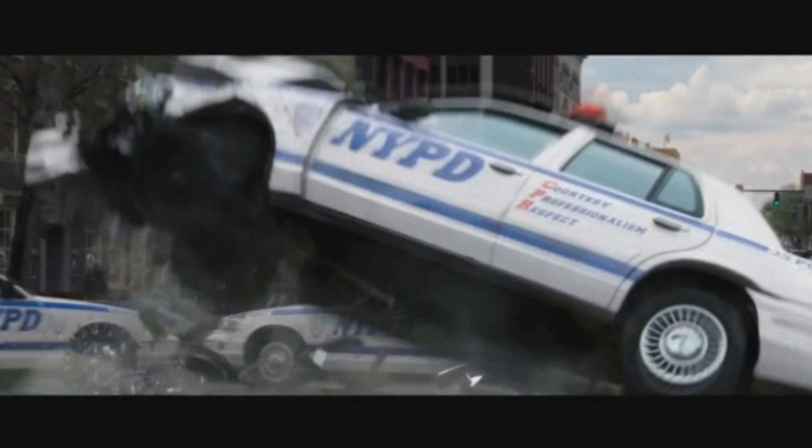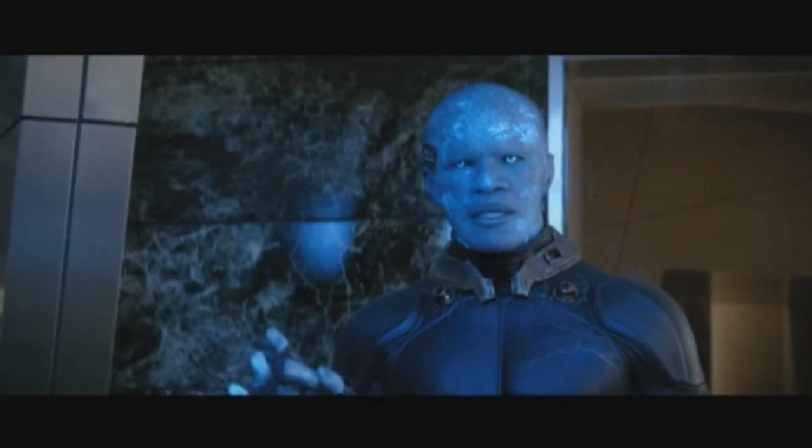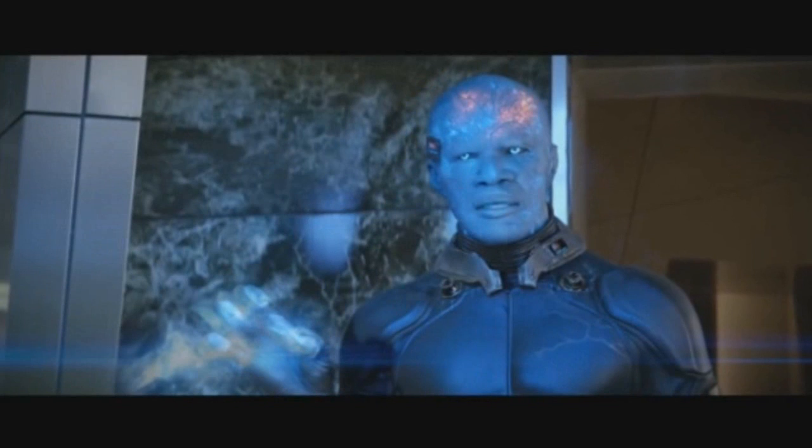Police car, a huge sort of flying explosion. Gwen tells Peter that somebody eventually will pop up who's stronger than Spider-Man, and that's probably about Electro. Here's a shot of Electro in his full costume. Looks amazing. And he's about to shoot an electric lightning bolt or something.